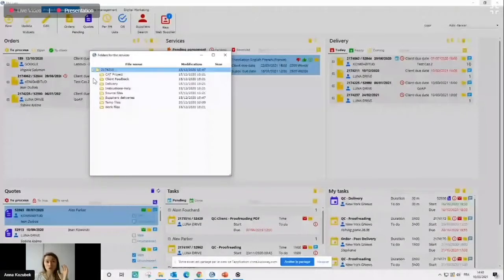One important thing about these folders, they are created automatically for you. Once you set up the structure of your folder, so the number of subfolders, the name of subfolders, you organize it as you want. After, LBS will create it automatically for you as soon as you create a quote or an order. And again, you don't need to remember the path anymore. It's always accessible from the widget.